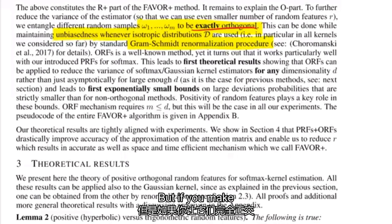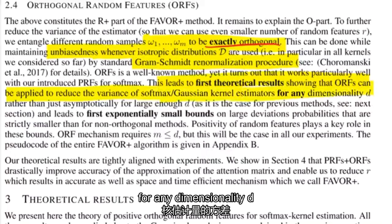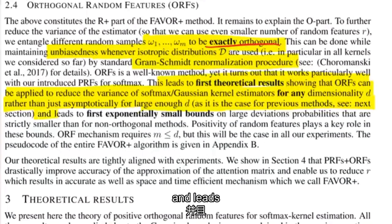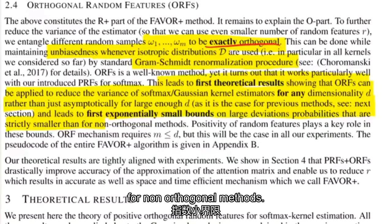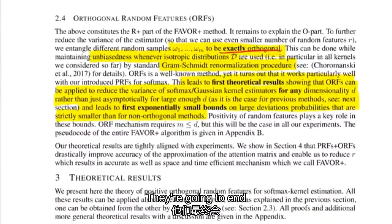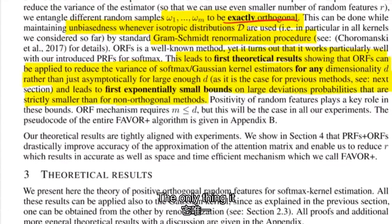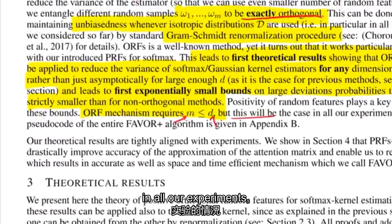Okay, this is irrelevant. But if you make them exactly orthogonal, they say this leads to the first theoretical result showing that orthogonal random features can be applied to reduce the variance of the softmax or Gaussian kernel estimators for any dimensionality D, rather than just asymptotically for large enough D, as it is the case for previous methods, and leads to the first exponentially small bounds on large deviations probabilities that are strictly smaller than for non-orthogonal methods. Okay, so you're going to end up with bounds that are strictly smaller than if you don't use orthogonality. The only thing it requires is that M is smaller or equal to D, so the number of omegas you sample is going to be smaller or equal to the dimensionality that the original space operates in, which let's say will be the case in all our experiments.